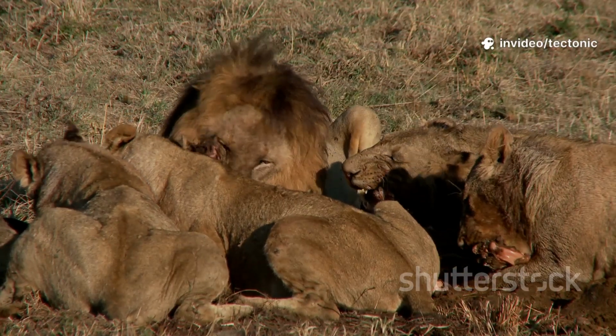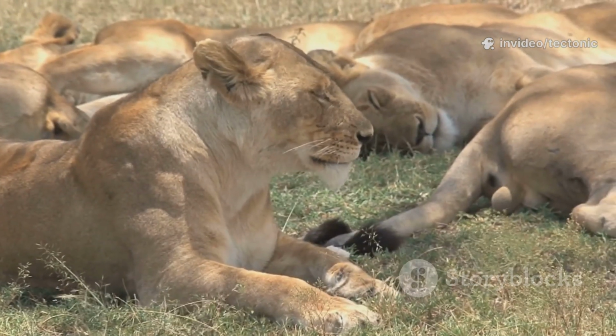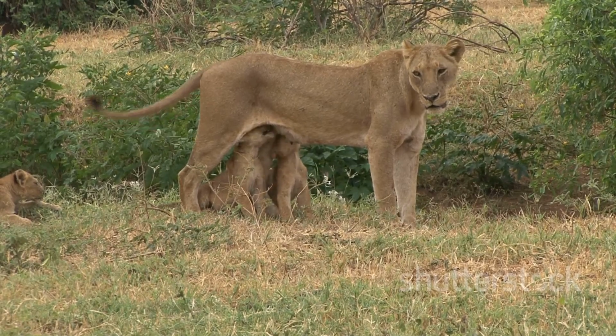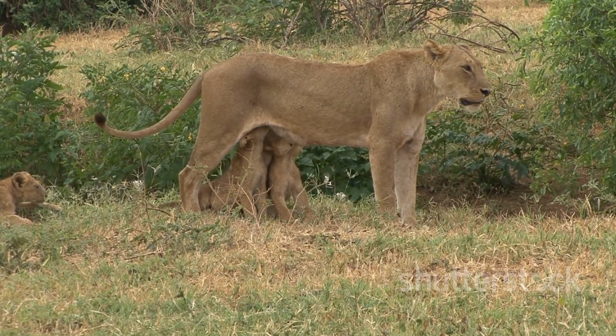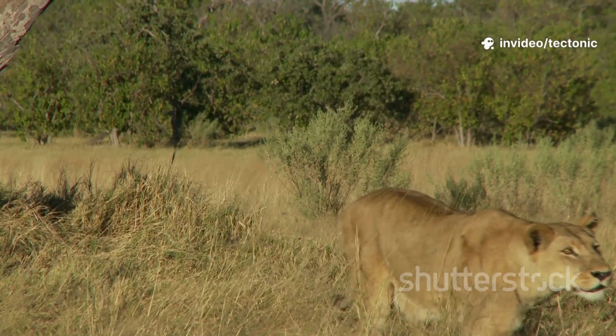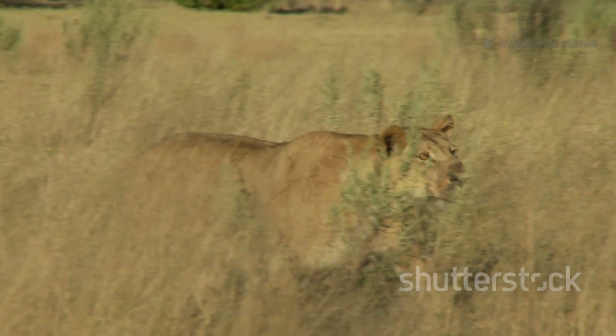The life of a lion is defined by its role within this family structure. The lionesses are the heart of the pride. They work together to raise the cubs, sharing nursing duties and protecting the vulnerable young from danger. They are also the primary hunters, using teamwork and strategy to bring down prey that would be too formidable for a single lion to tackle.